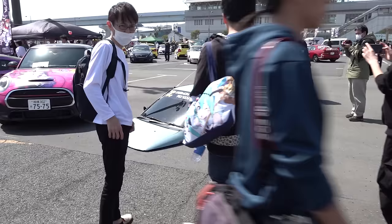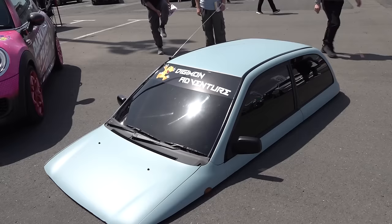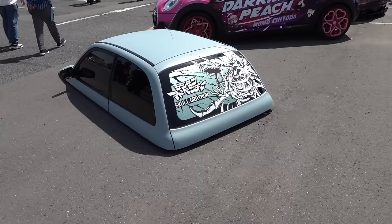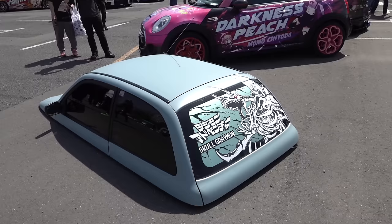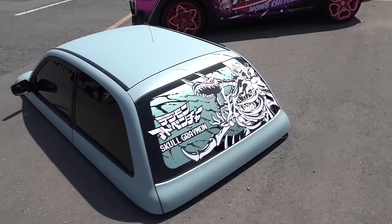Let's go over here. All right, here we go. Now we're talking weird. You might be thinking, how is this an Itasha? Well, Digimon. So believe it or not, I actually know the lore behind this car and why they built it this way. So on the back you've got SkullGreymon, which, now I'll try and remember because I'm assuming a lot of you watched Digimon back in the day. Agumon, the main orange, you know, dinosaur looking character, was evolved and he did a dark evolution into SkullGreymon.